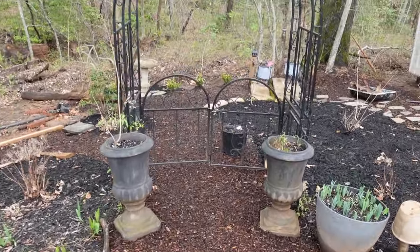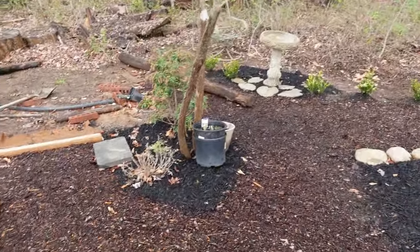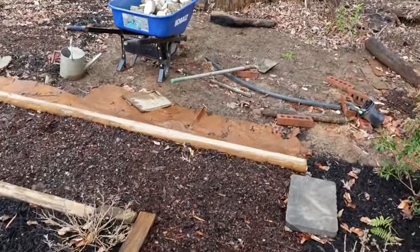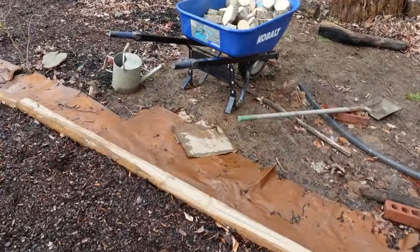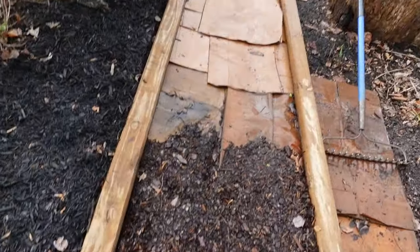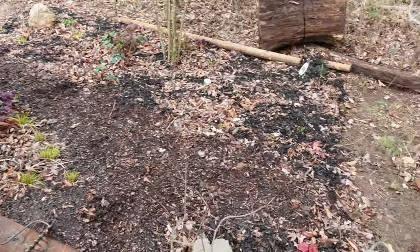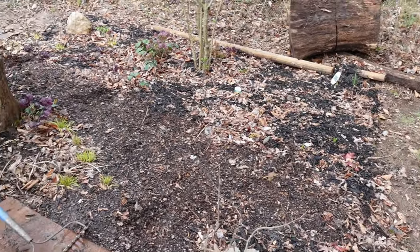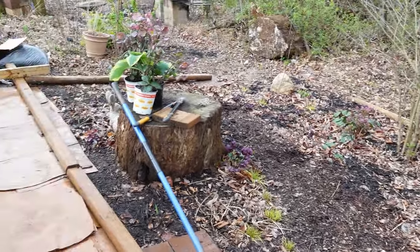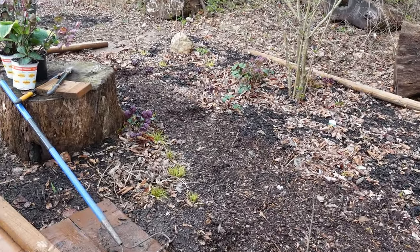Hey guys, so it's another wet and rainy day in the garden. We've had on and off rain, so I figured it'd be a good time to come out here. Got some cardboard laid down so we can finish out this pathway and maybe work on cleaning this shade garden, finishing the pathway within that, and have some plants over there that I might get in the ground today. So let's go ahead and get started.